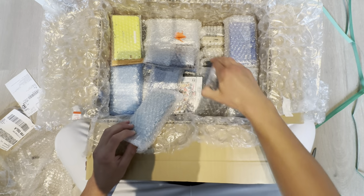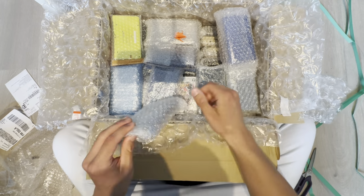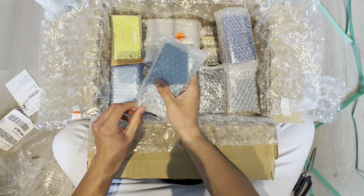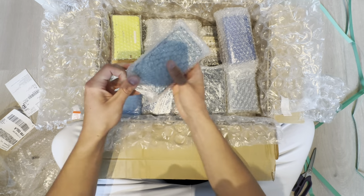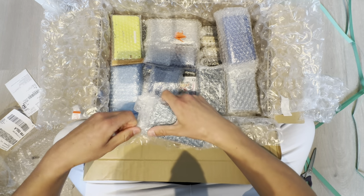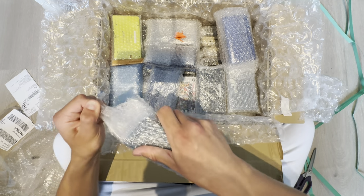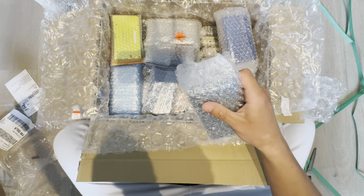Oh my god, I can see Game Boys. Holy crap. This is filled up. Oh my god. I think there's like 30 or 40 consoles in here. Yeah, 30 or 40 consoles. So this is going to take a while.